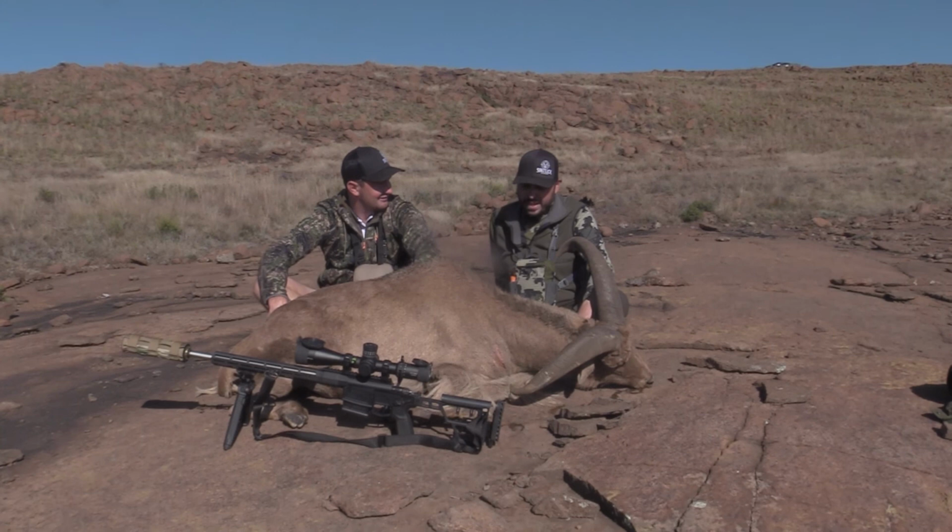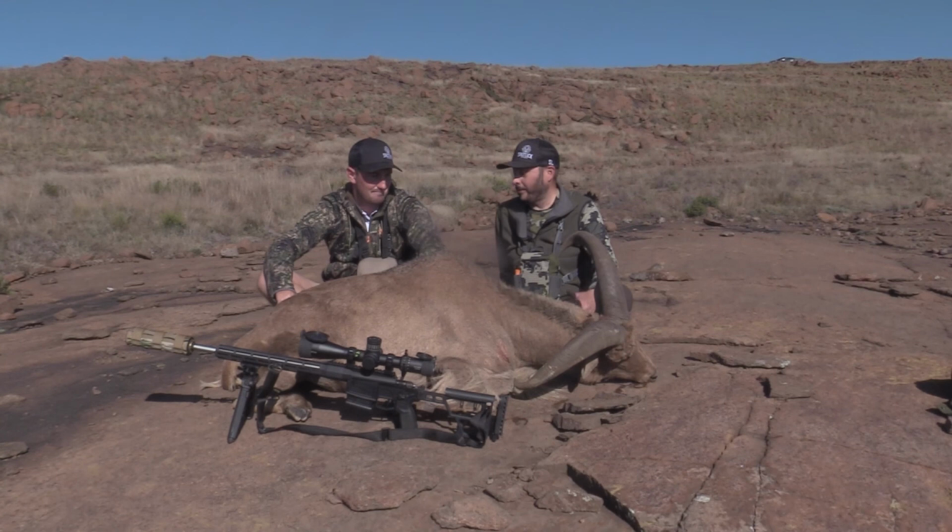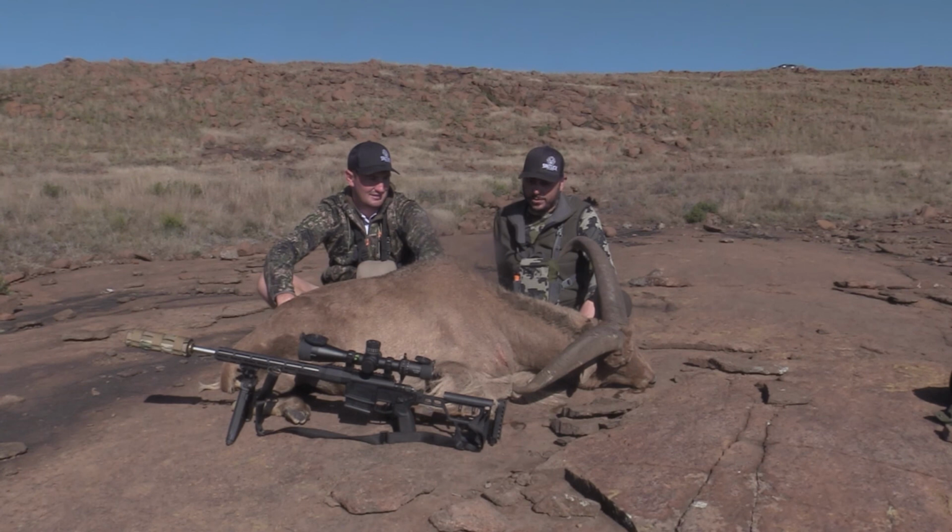These animals are native to northern Africa, and they actually do really well in these mountains where we're hunting. I've never seen one free range before. I was shocked. I didn't know that actually existed. But man, I couldn't be more happy. It's a super start to the morning, and it's our last day.